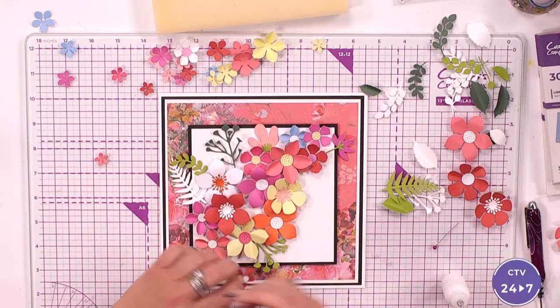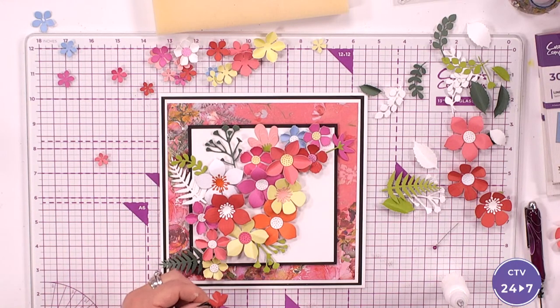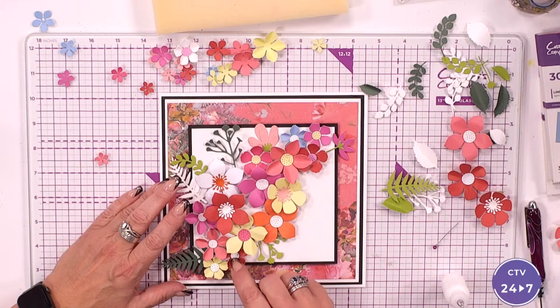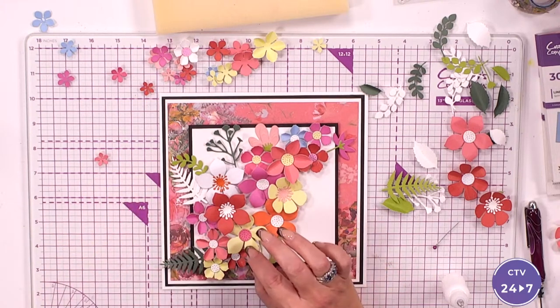So if you're confident, get yourself your glues, get yourself sticking, and whatever you've decided to compose, I'm dying to see yours. I can't wait to see it.